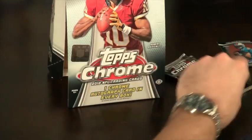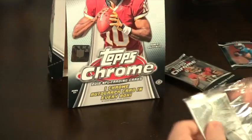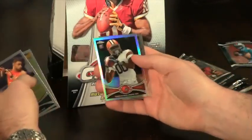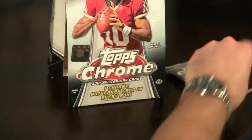Was that Red Zone rookie? I don't know. Die cut. There you go. Robert Mathis, Pete Williams. Nice card for the Dolphins. Jordan White, Michael Kendricks, Travis Benjamin, rookie refractor again, Michael Vick.